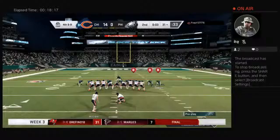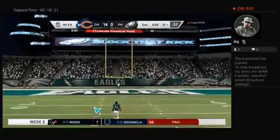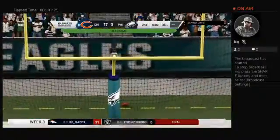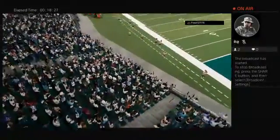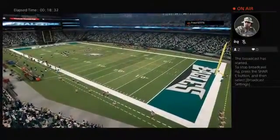On the left hash, this from 48 yards. And this will split the uprights. It's right down the middle. And that will do it for this first half. So we reach halftime in what's been a fairly one-sided game so far.